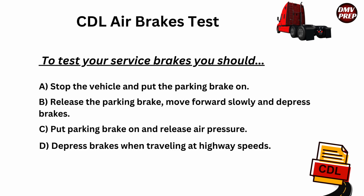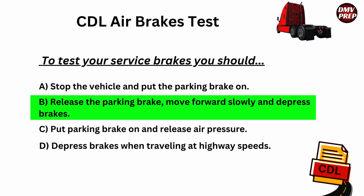To test your service brakes, you should: A. Stop the vehicle and put the parking brake on. B. Release the parking brake, move forward slowly and depress brakes. C. Put parking brake on and release air pressure. D. Depress brakes when traveling at highway speeds. The correct answer is B. Release the parking brake, move forward slowly and depress brakes.